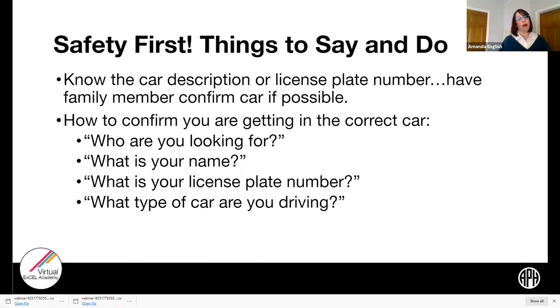You might also confirm, what is your license plate number? You can ask the driver that information. If they're not willing to give you that information, you might not want to ride with them, and it's okay to decline if you have to. You could also ask them, what type of car are you driving? Notice that by asking the questions in this manner, the driver has the responsibility of giving you the correct details before you get into their vehicle. This is going to help keep you a little bit safer.